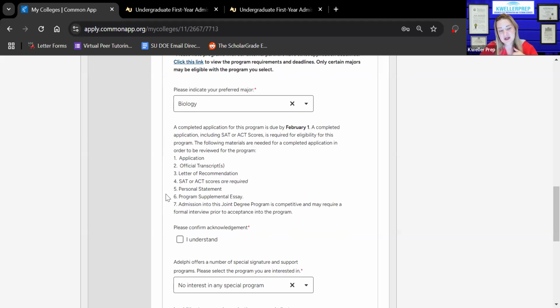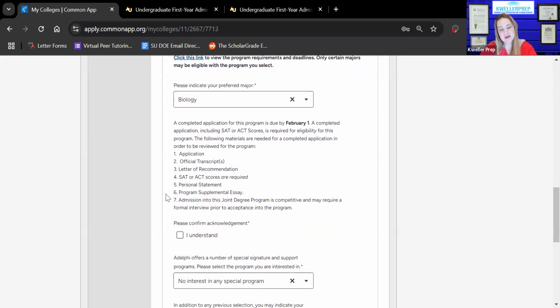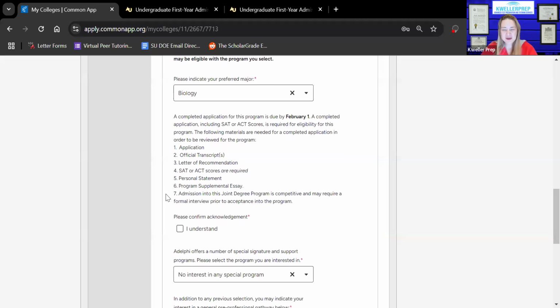Ready? Admission into a joint degree program is competitive. It may require a formal interview. A lot of them are doing Zoom interviews. If you do a Zoom interview, I think it's a really clever idea to put the school pennant, the school colors, the school background. For the Harvard interviews, the kids did the whole Harvard setting on Zoom and took pictures of the campus, like the way I have Kweller Prep in the background. I just want you to know the interviews are actually fun, and it's one of the best parts of the application. Okay, please confirm acknowledgement.